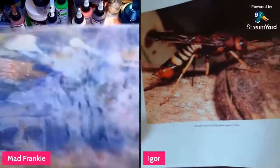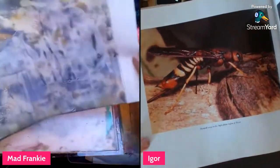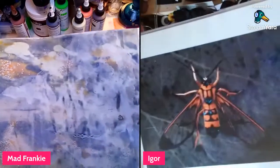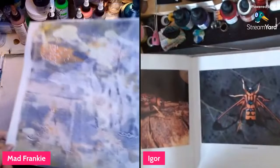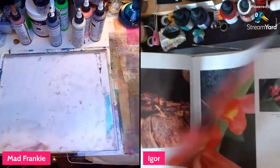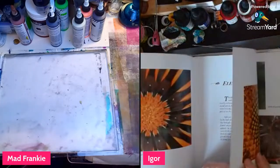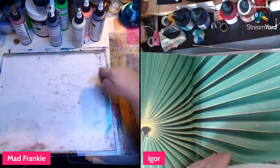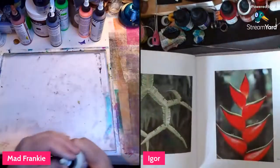Look at that, Fred. That's nice. Oh, yeah, lovely creature. Look at that one. Beautifully photographed. Absolutely lovely. That's super, that one. I think it needs a little bit more of the red in. I might have to get another sheet out. So I want this again.